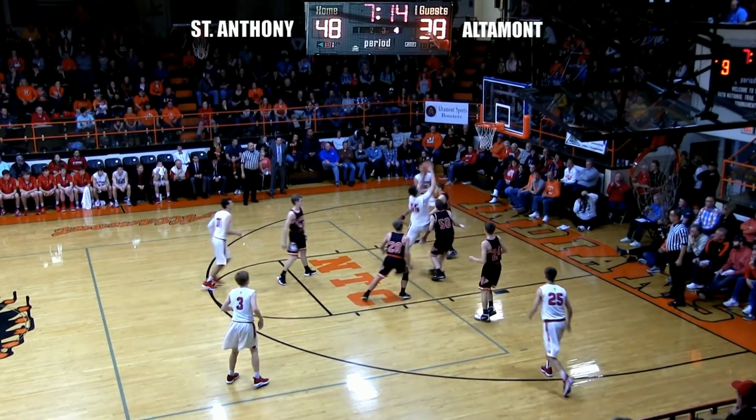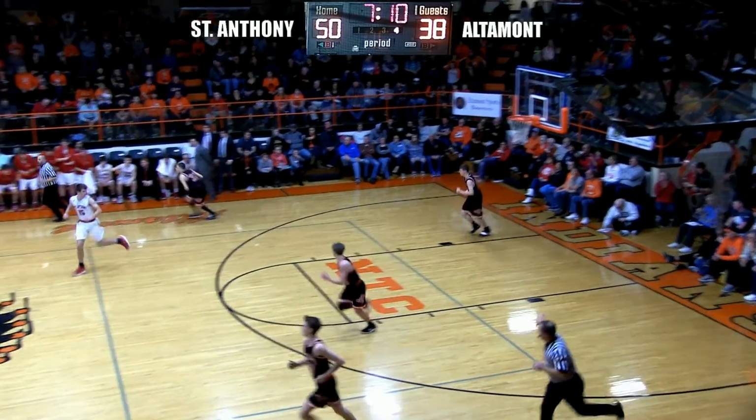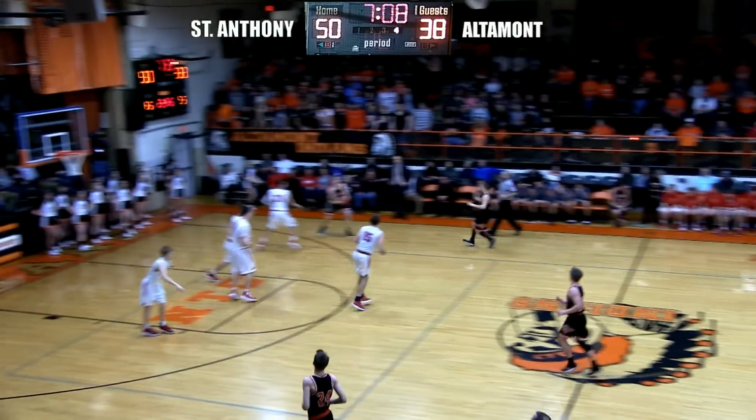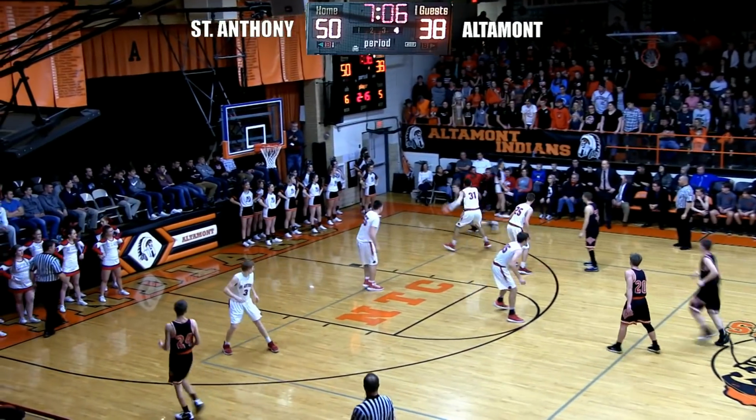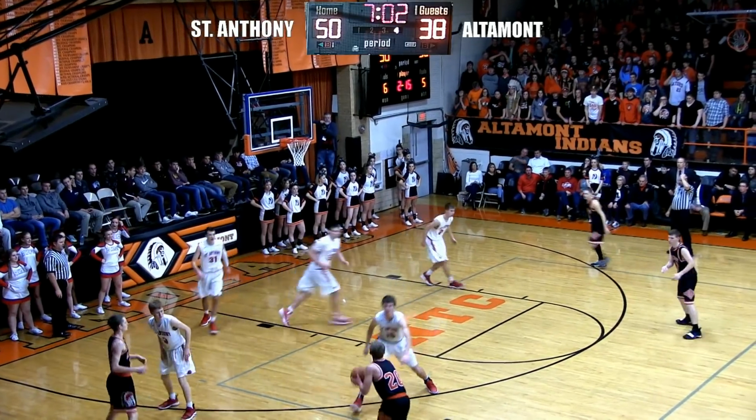Into the fourth quarter. Leads 10 for St. Anthony. Dust inside again. Puts it up again. And in again. 18 for Dust. Leads up to 12 again. So it went from 20 down to 5, I think, and now it's back to 12, the lead for St. Anthony.